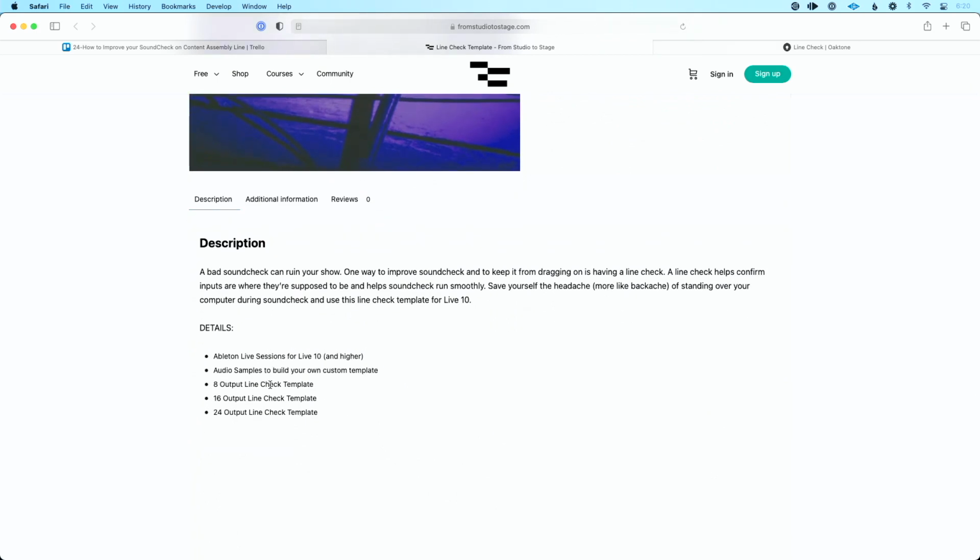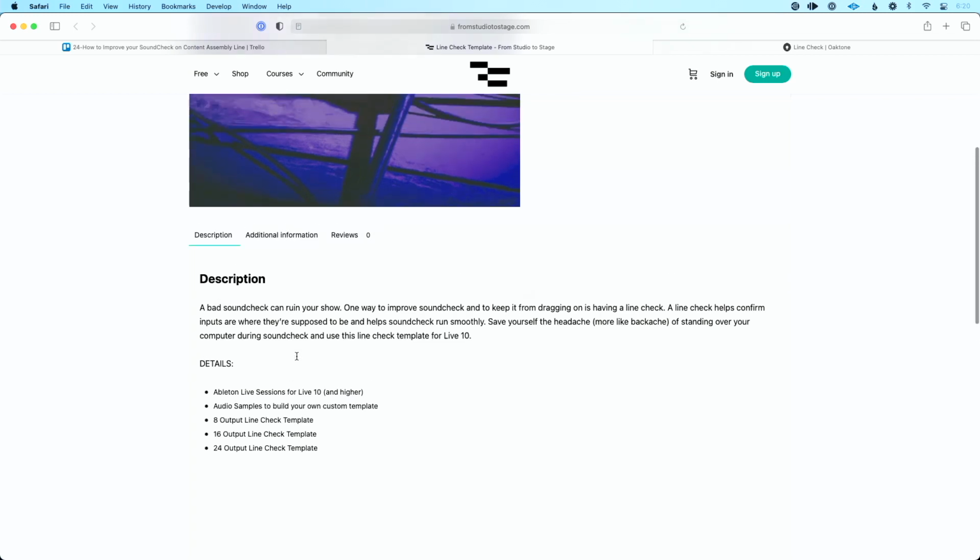You can check all your outputs. Basically, just press play and you'll hear output 1, output 2, output 3. I go all the way from 8 outputs to 24. And then there are audio samples for you to build your own custom template to check with, if you want to.